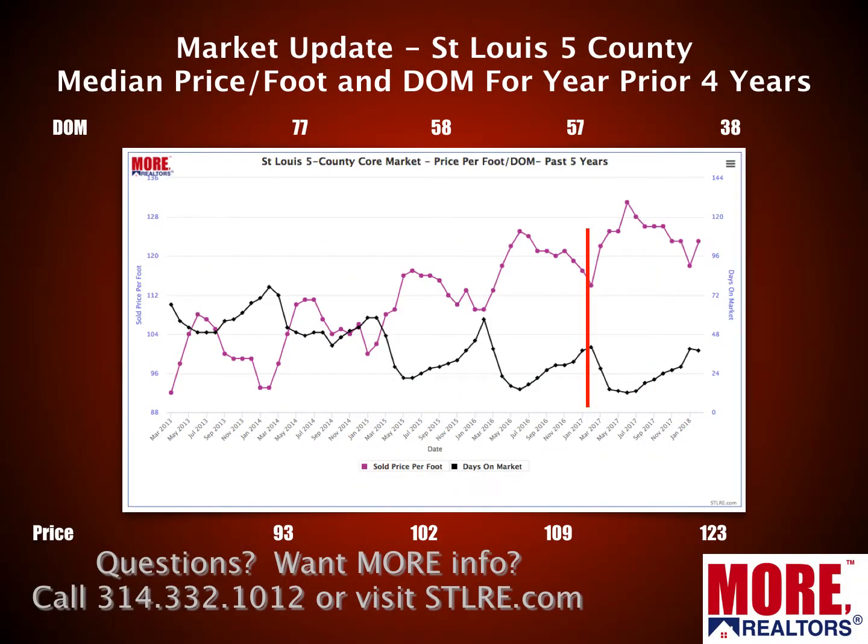Now, in this 5-county area, if we look at the median price per foot, which is a good way to compare home prices, as well as the time it's taking to sell, the days on market, so how long it's taken to sell homes. We can see here for the past 4 years, again, I drew a vertical red line to show a year ago. But the purple line, the sold price per foot, you can see that's a trend upward.